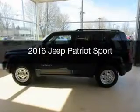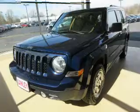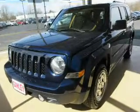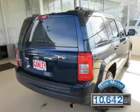This is a used 2016 Jeep Patriot. It's powered by a four-wheel drive engine and an automatic transmission. With fewer than 15,000 miles, this vehicle has a long road ahead.